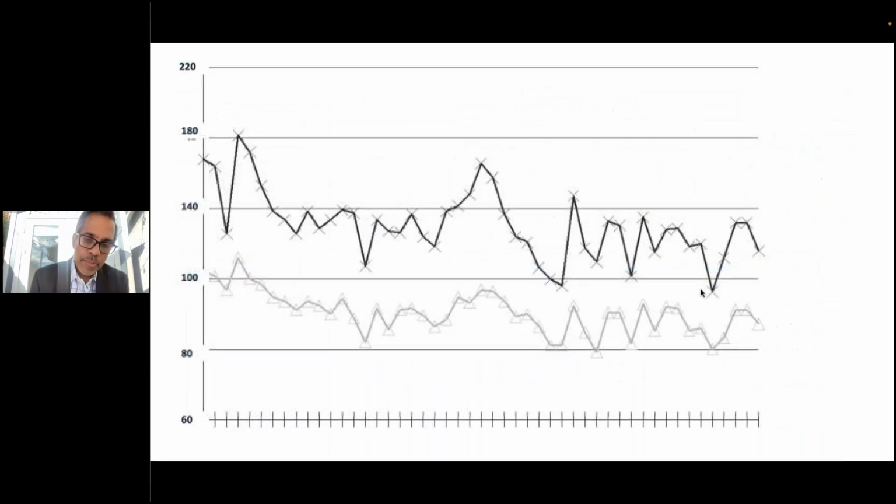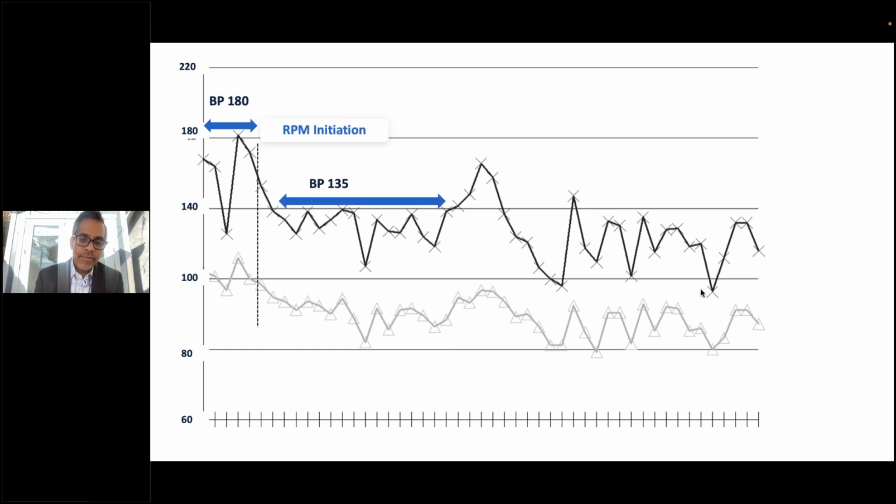Here's an example of a typical blood pressure curve. And in this individual, a blood pressure of 180 and uncontrolled hypertension. This is brachial blood pressures. But through remote patient monitoring initiation, there is an effect that happens that some can attribute to a placebo effect, that the person knows that they are being watched now, so they make lifestyle changes, but that's still very powerful, right? Because there's a disease modification effect that occurs.